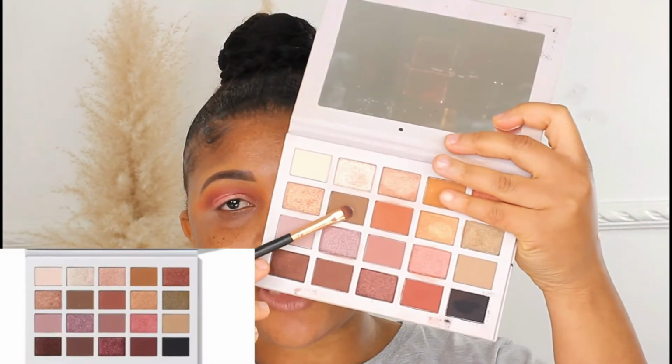the Madison Bear palette, and I am getting this silver shade from this palette. I am going to just put it in my inner. This is actually a glitter.